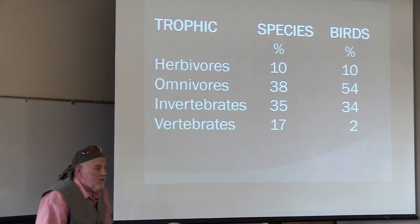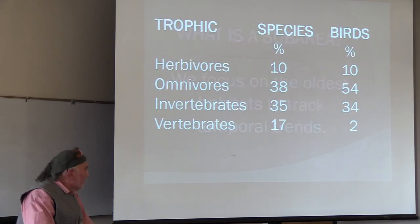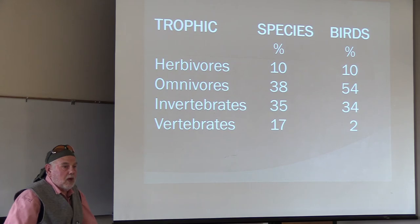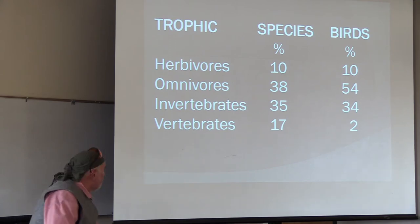And then we looked at it a whole different way, trophic classes. If we look at it just from species, we see that omnivores and invertebrates are co-dominant. But if we look at it in numbers, we see that omnivores are dominant and invertebrates are subdominant.